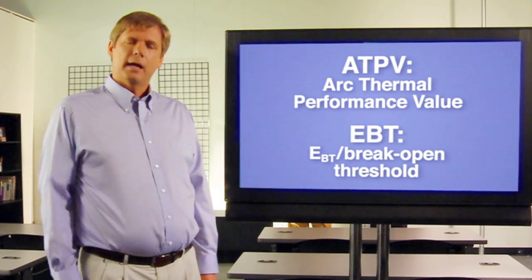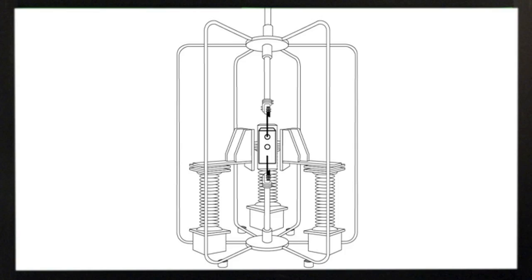Let's talk about how this test works. 3 flat fabric samples are placed over 3 flat panels with heat sensors positioned 12 inches away from the center of these arc electrodes here. The samples are then exposed to varying intensity arcs. The heat rise underneath the fabric is recorded by the sensors during each exposure. The resulting data is analyzed to determine the 50% probability of a second-degree burn, or ATPV.